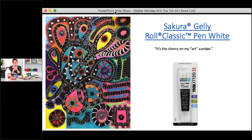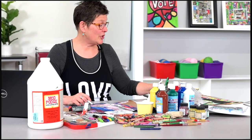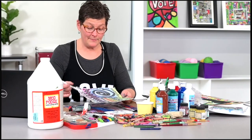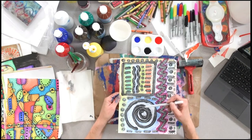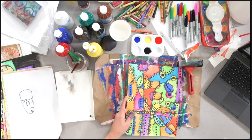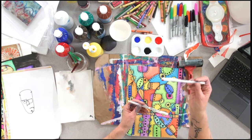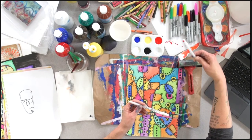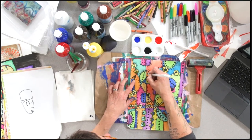No, this is Sakura Jelly Roll White. I happened on this during the pandemic, and now I am legit addicted. And so here is a piece similar to the one in the PowerPoint. And you can see that all the embellishments are just so much fun to do because it just shows up. It comes in a three pack. This one is the 0.08 and there's a 0.05. And I can't remember what the other one is because I couldn't find it.